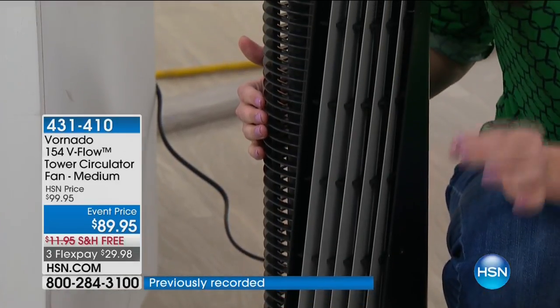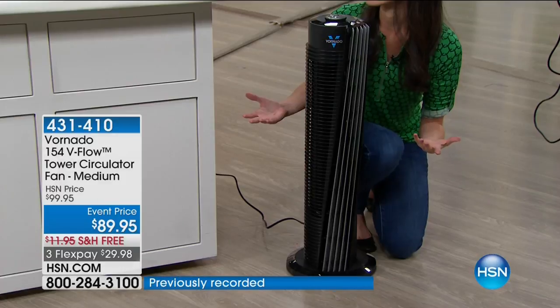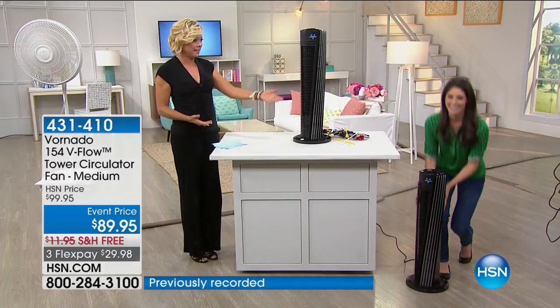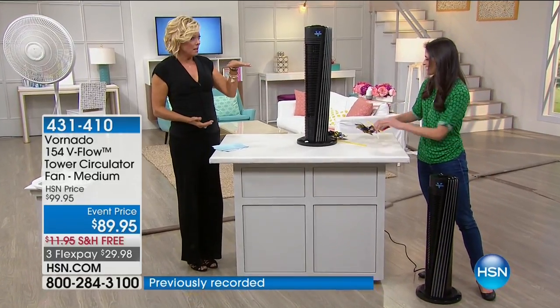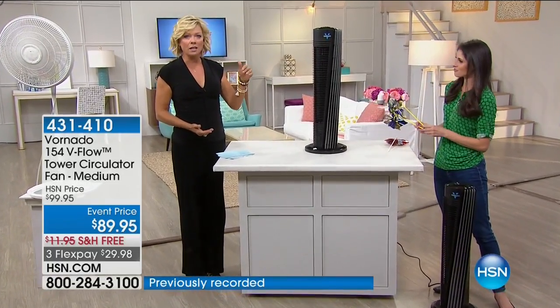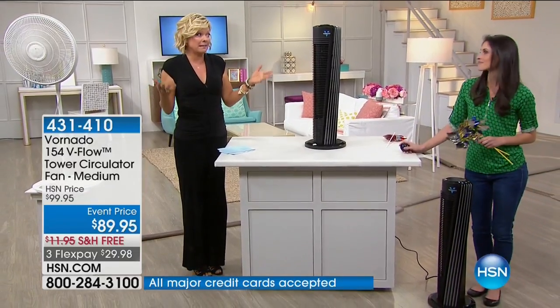Why is that important? Because stale, stagnant air feels terrible. It does. And you know what? I think we all have the room. Megan and I worked together yesterday, so we talked about this. My master is upstairs. It's the only upstairs room, and it's the hottest room. It's where I sleep, and it's the most uncomfortable room because it does not have the best insulation, apparently.